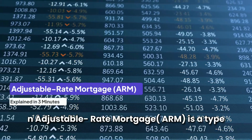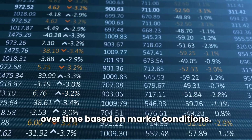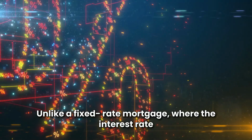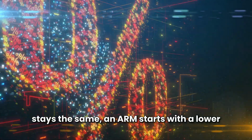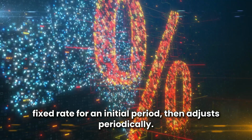An adjustable rate mortgage, ARM, is a type of home loan where the interest rate changes over time based on market conditions. Unlike a fixed-rate mortgage, where the interest rate stays the same, an ARM starts with a lower fixed rate for an initial period, then adjusts periodically.